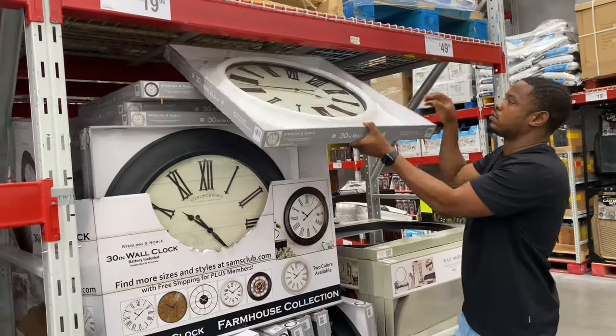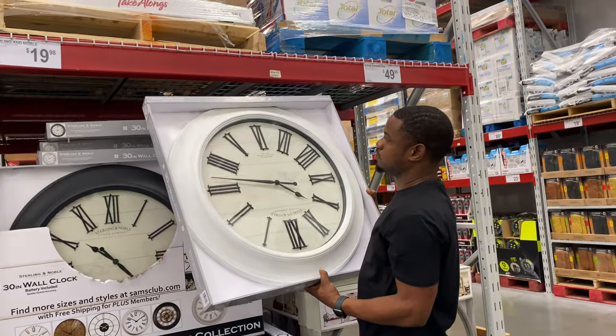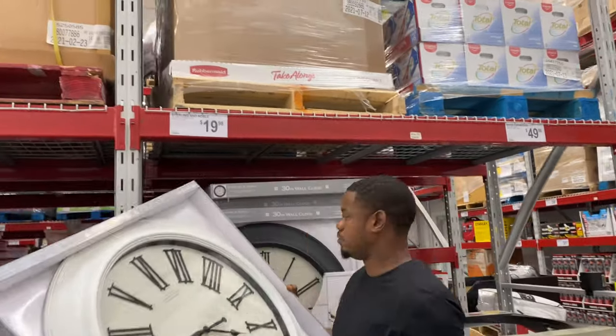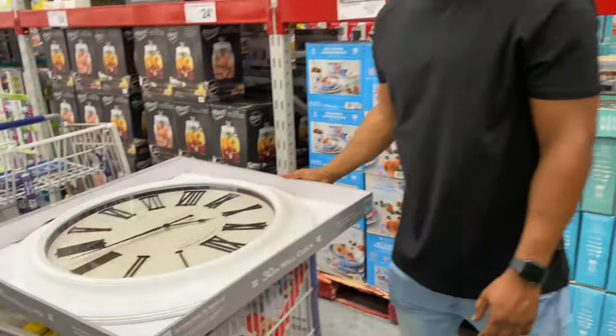Over here looking at these clocks. Every time I come in here, I debate about the clock. Oh, you know what? The white would match our furniture though, because we got white pillows. We can get one. They're $19.98. I've been looking at this clock for about 5 months, honestly. Every time I come, I look.